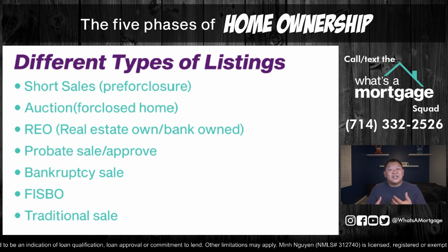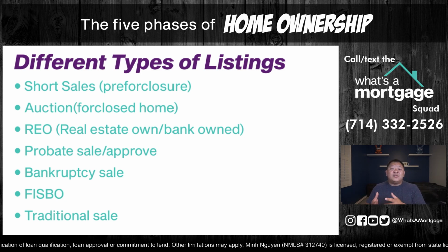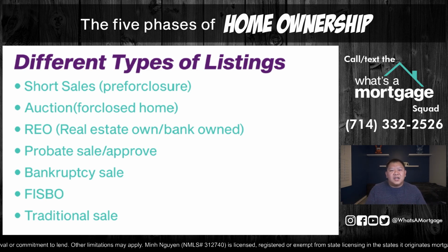Of course, in the crash of '07, '08, so many properties were getting foreclosed on, that's why you saw so many REO properties hit the market. They just couldn't handle the amount of homes they were getting foreclosed on, right? They couldn't sell at short sale, didn't sell at auction. There were just too many properties. So of course, at that point, they became REO.